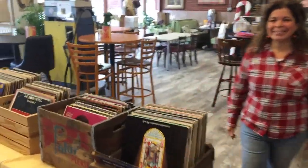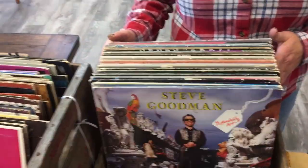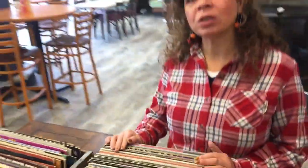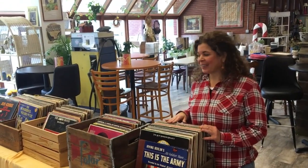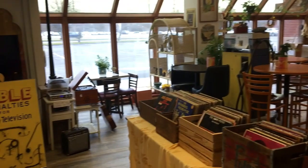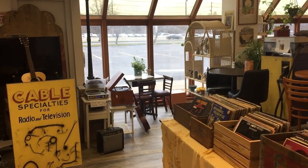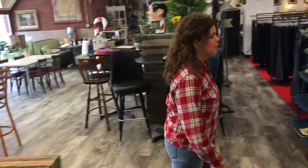I like the fact that most of them are actually decent albums, that whoever picked them didn't buy just the 1930s swing band albums. We sell them only for $2 each. That's pretty good. And we have a record player over there, so you can toss them on. That's a nice touch because a lot of places don't have that, and you don't know if you're buying something that's going to work or not. Well, it's fun for us.